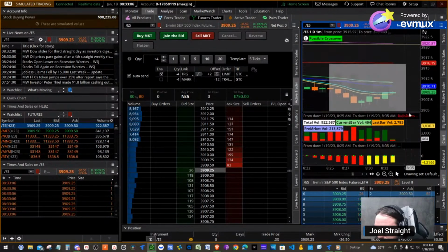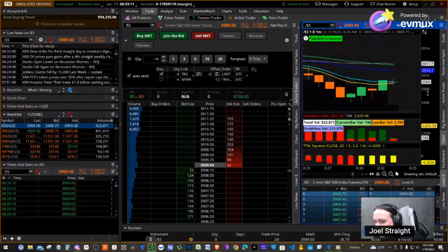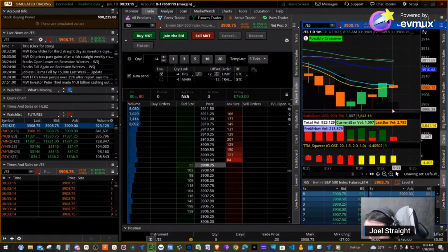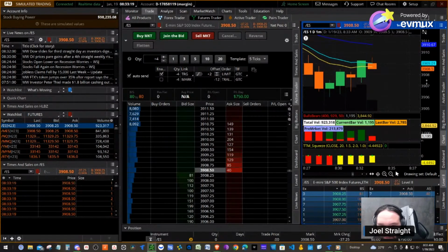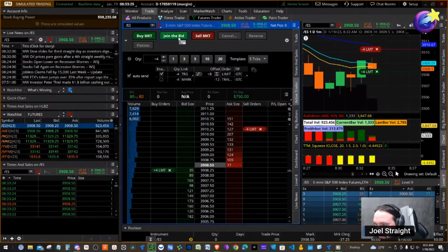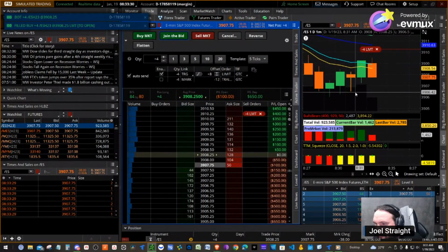We may be getting some more solid moves here. 5.5 to 4. Yeah, we are. So 4.9 to 4.4. Okay, so we're getting a little pullback now off of that 9 EMA. I'm gonna put this back up at 8 ticks. And then I'm going to just join the bid right here. Trying to get in at like 39.08. And I'm going to look for a move up to the EMA 35.